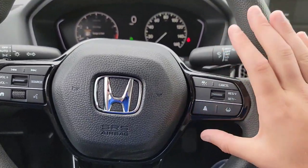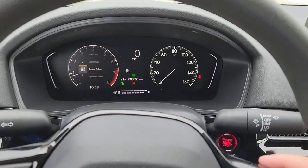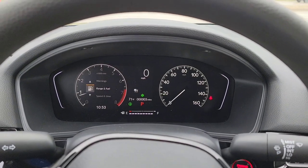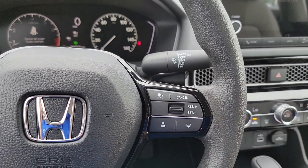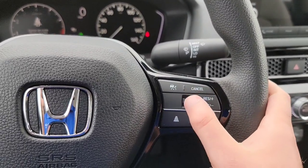Now we're gonna focus over here on the right-hand side of the steering wheel. You got your cruise control button. It's gonna be this. You can see when that's on, right there in the center. Then you can set your cruise control. You got a nice little dial right here. Just push right down. It's automatically gonna set you to 25 miles an hour. Adjust the speeds from that point.